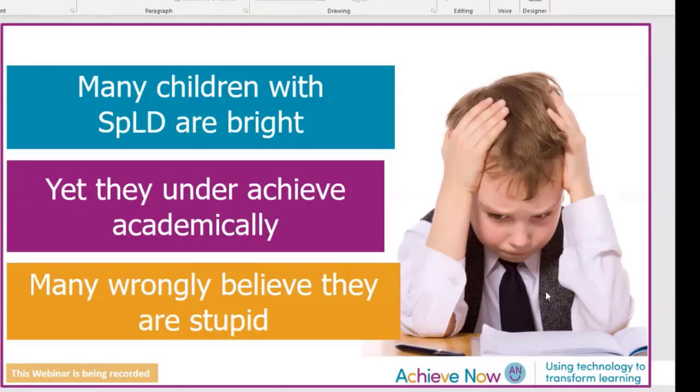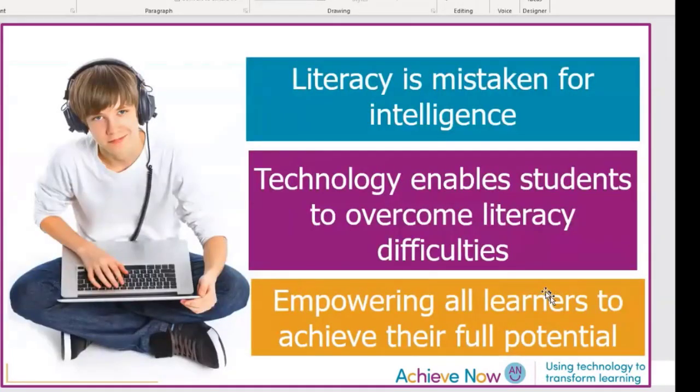I know for me, when my children really struggled to learn to read, I thought, oh, okay, well, they're not very bright, I still love them, but they're not very bright. And that is not the case. All my kids are very bright. They're just not very literate. And the sad truth is, in our education system, we mistake literacy for intelligence. And that is really, really sad.